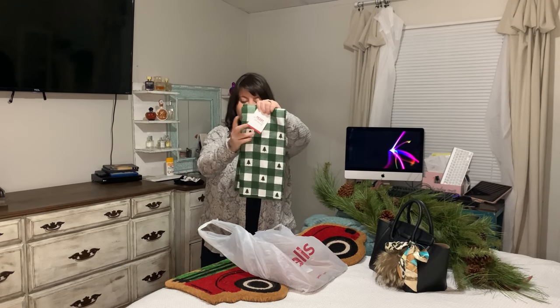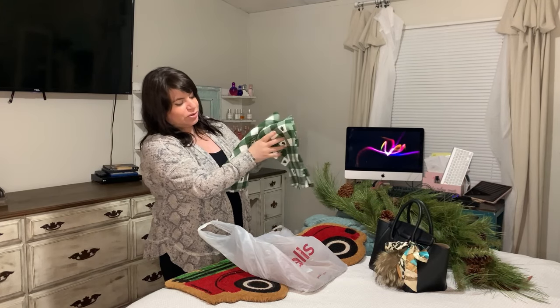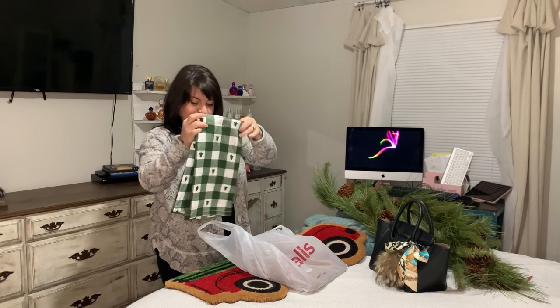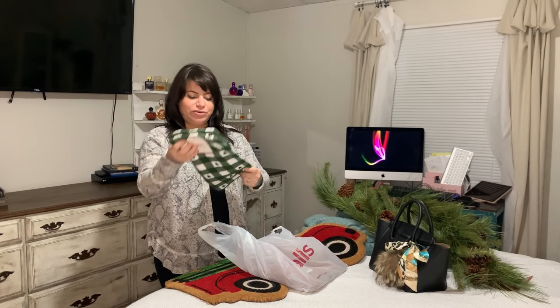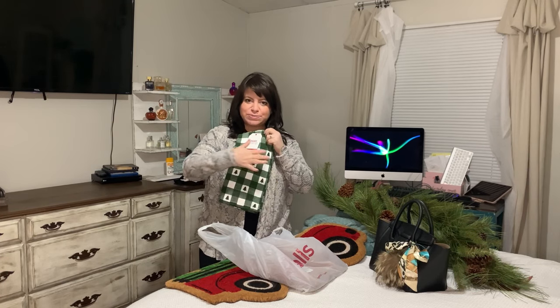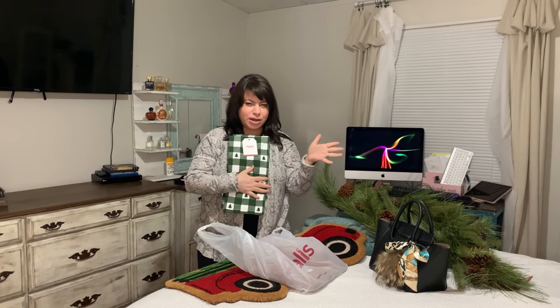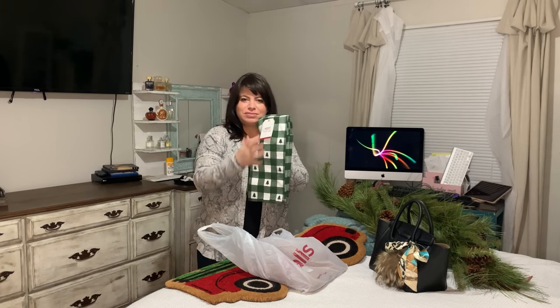So I got these two beautiful little kitchen towels. I love the green and white. And the reason why I got these is because they'll look cute with the black and white buffalo check. I think I'm just getting tired and like over the traditional colors. Yes, this is green and it's part of the traditional, but I just don't want to do too much of the red, white, and green. I don't know. But this was really cute.